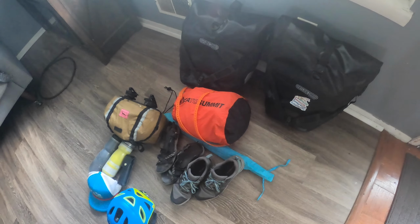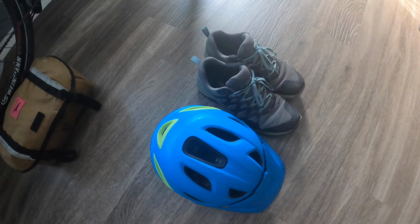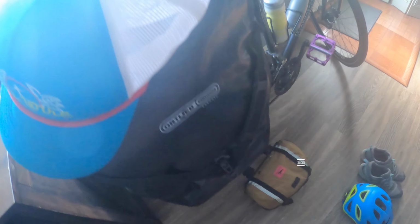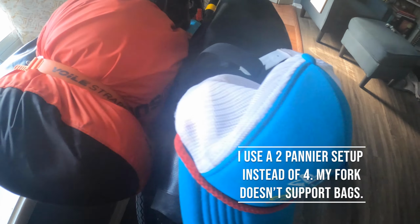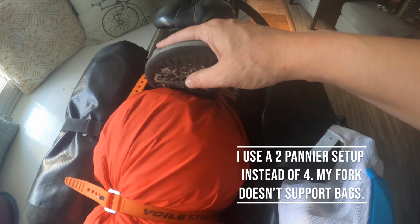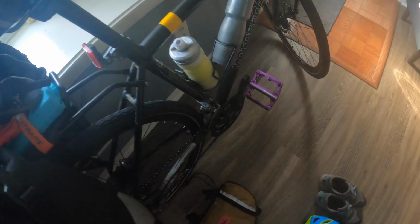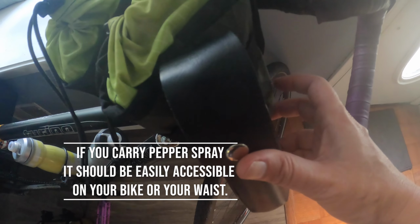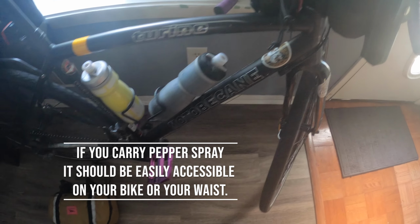All right, so there you have it, it's all packed up. There are the bags put on the bike here, so you can see them actually on. The shoes are not affixed, but they go on that Voile strap. And then of course this, and then there's my police pepper spray. So, all right, thanks guys.